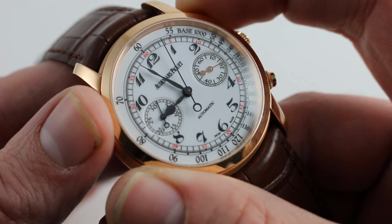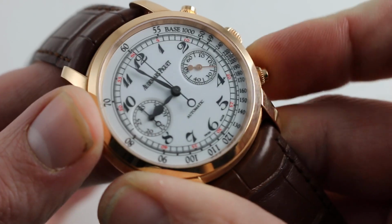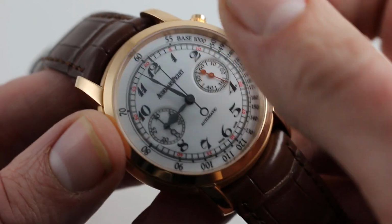And because it is a vertical clutch, you can stop it, you can start it without the stagger, the jump, or the occasional reset precision issues that you see with the lateral clutch. This is smooth, this is seamless.